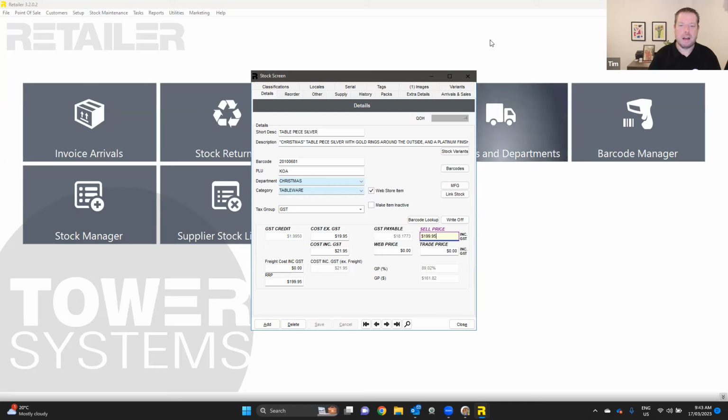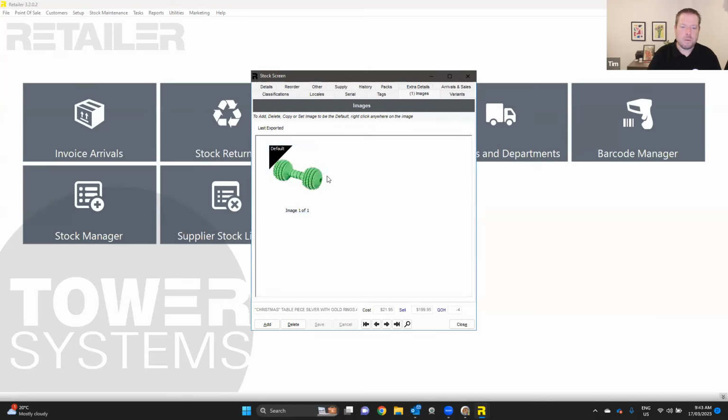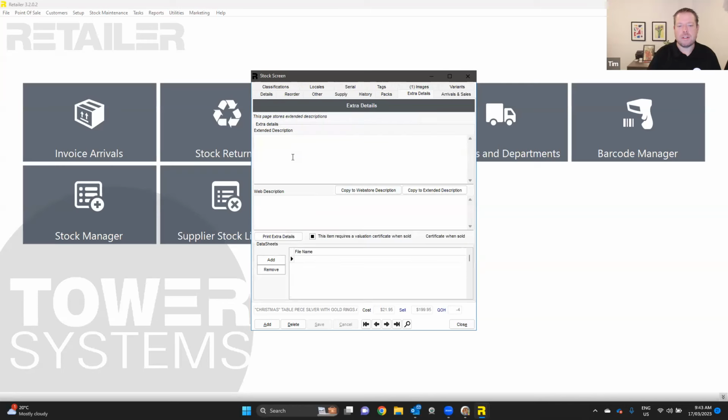It is really powerful. Each one product, and I've just loaded a random image in here. Each individual product can have unlimited images loaded against it. I've got my extra details. This top box allows me to put any info I want on the customer's receipts, and the bottom box, that'll all flow through to the website for me. You can also attach any PDFs to it and things like that.